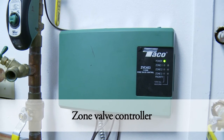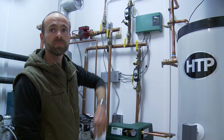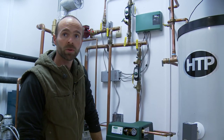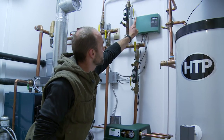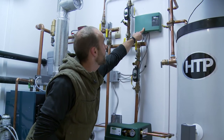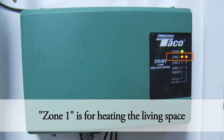It all starts right here in this zone valve controller. The way this works is when there's a call for heat in the living room for the space heating, the thermostat calls for heat. It tells this zone valve controller that, hey, there's a call for heat in the living room, and you'll see this little red light on zone one kick on.